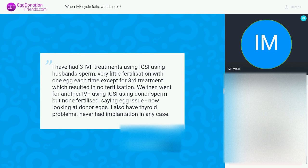Next question from Kate. I have had 3 IVF treatments using ICSI, using husband's sperm. Very little fertilization with 1 egg each time, except for the 3rd treatment, which resulted in no fertilization. We then went for another IVF using ICSI, using donor sperm, but non-fertilized, saying egg issue. Now looking at donor eggs. I also have a thyroid problem. I never had implantation in any case. What is your opinion here?